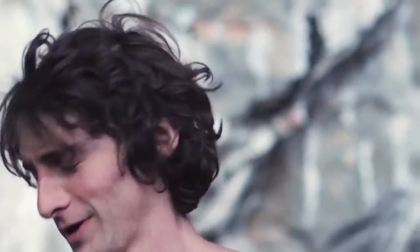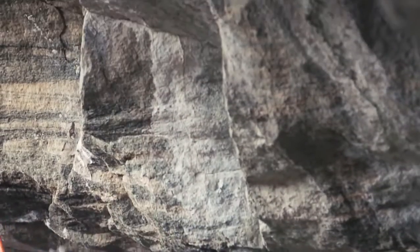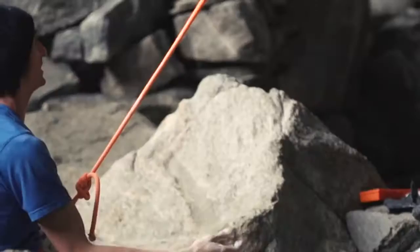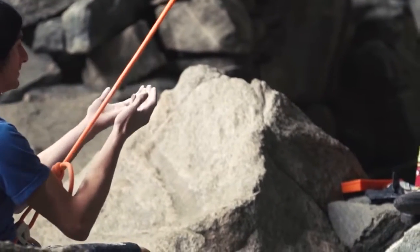I always say it's all in the mind. I don't know if it's all in the mind. I think it might be a lot of the forearms. I got this savage forearm pump I developed here. I don't really feel very tired anywhere other than my forearm.